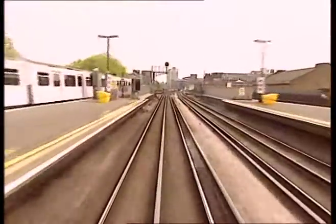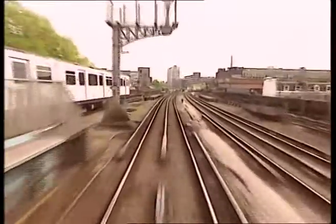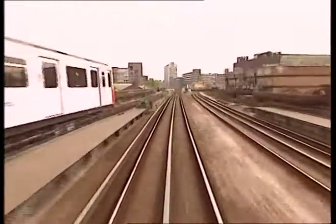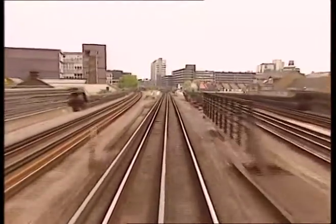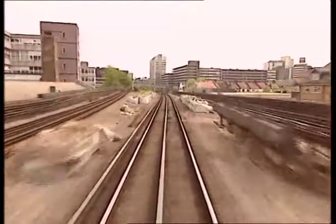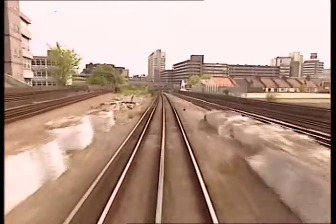This is Ravenscourt Park Station starter A641, and we're now entering the controlled section at Hammersmith. From this point, drivers should start slowing their speed to 25 miles an hour on the approach to Hammersmith East Fast.